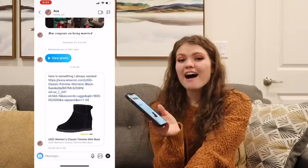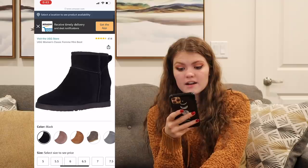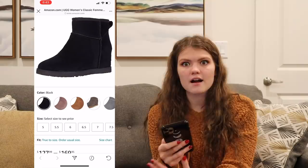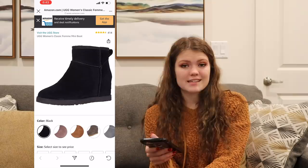All right, next up we have Ava. Let's see what they suggest. Ooh, okay, so they suggest these UGG boots. Oh, I actually have owned UGG boots in the past and they were so comfy, so cute. Sadly though, this is out of our price range. This is about $127 to $126, which makes sense because UGG is a very well-known brand and they have good quality products. So we're not gonna be getting these boots today, but I do think your recommendation is 10 out of 10. And thank you for the suggestion.